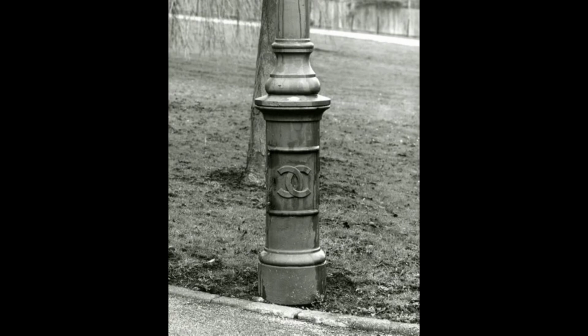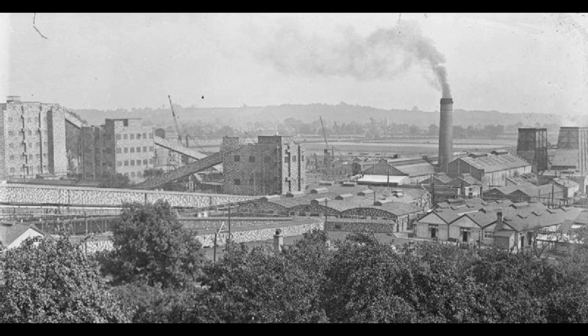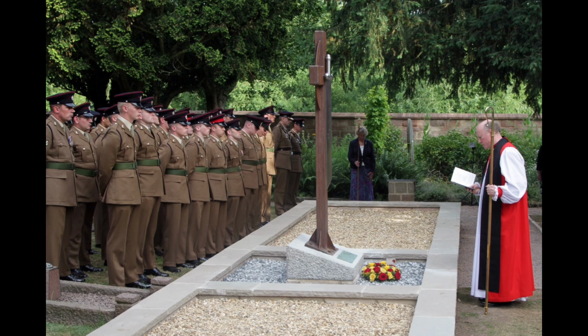Around 19,250,000 shells. In addition, it also filled naval mines and aerial bombs. After the war the site remained in government hands, and it reopened during the Second World War as the Royal Ordnance Depot. It is now occupied by the Ministry of Defence. Several buildings of the original filling factory still survive, notably the larger former filled shell store.